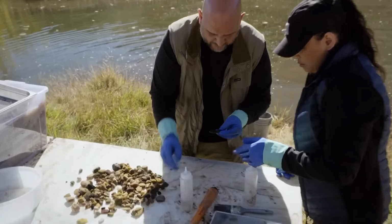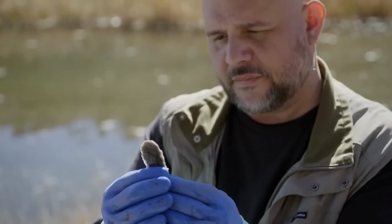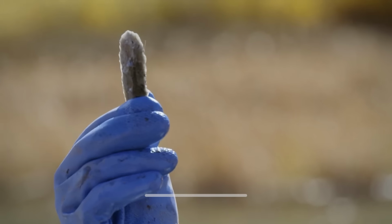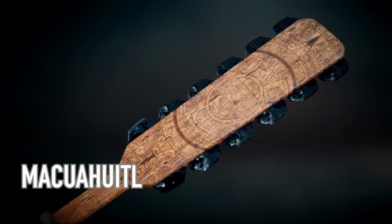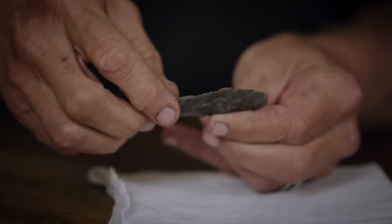While tracing an underground water system with dye, a family searching for lost Aztec treasure found an obsidian blade fragment in a marsh, likely a 500-year-old piece of a macuahuitl, the razor-edged war club used by Aztec warriors.